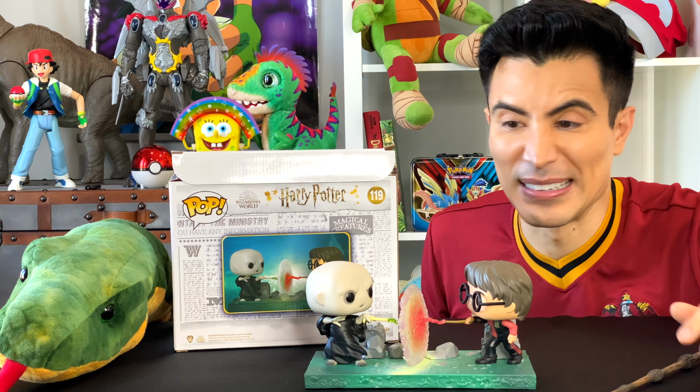What I do want to point out is the heads do turn of both Harry and Voldemort, but this is probably not a good way to be battling with magic, so we want to keep them focused on the task at hand. Because that is probably the best way to get that spell across. So now let's talk about the spells. We got Voldemort here casting Avada Kedavra, and now we have Harry Potter with what spell is it? Do you guys know? Expelliarmus, that's right!